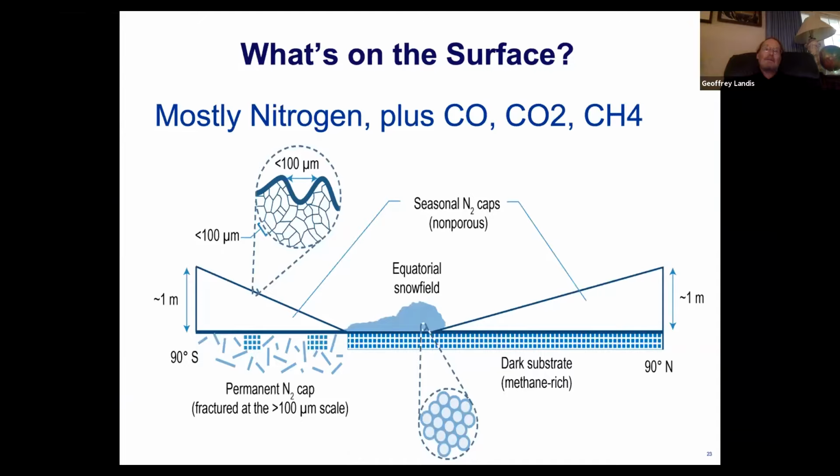So what the heck is on the surface of Triton? Well, here's what's on the surface. Actually, at the equator, we see snow fields. Those snow fields are nitrogen snow. Once you get away from the equator, we have seasonal nitrogen caps, and that's ice rich, basically nitrogen ice. It gets to be about a meter thick. And then underneath that, we have the permanent nitrogen ice cap. So what is available on Triton? The answer is a lot of nitrogen. So we need to use nitrogen for propellant if we're going to use the in-situ resources that we have.